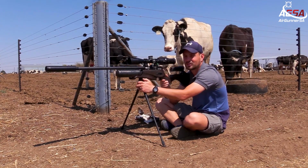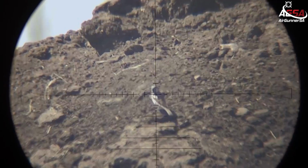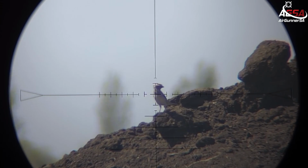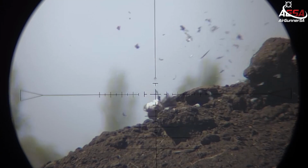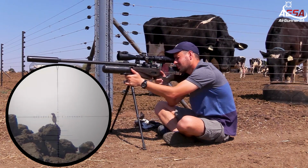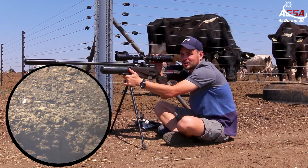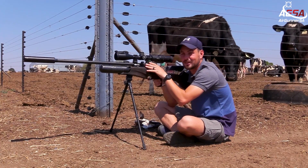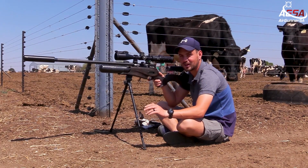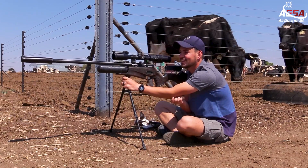But always fun. 41 yards, not really that far, but always nice to see them explode like that. Oh. That was a house sparrow, 41 yards. That was devastating. The thump that thing made was crazy. H&N Slug HPs, 23 grains at 974 feet per second. That's just crazy. This is really something else.